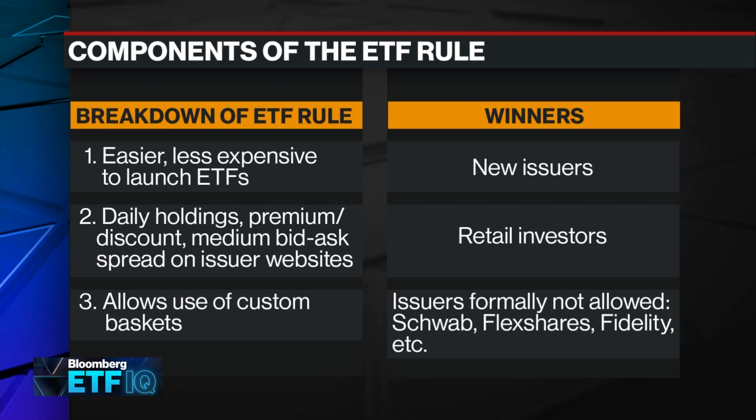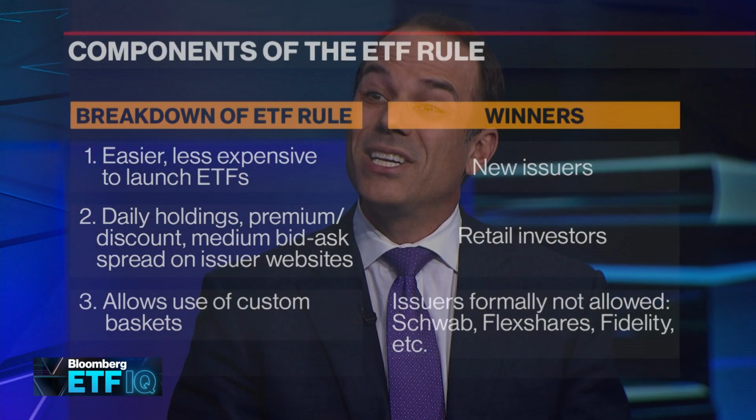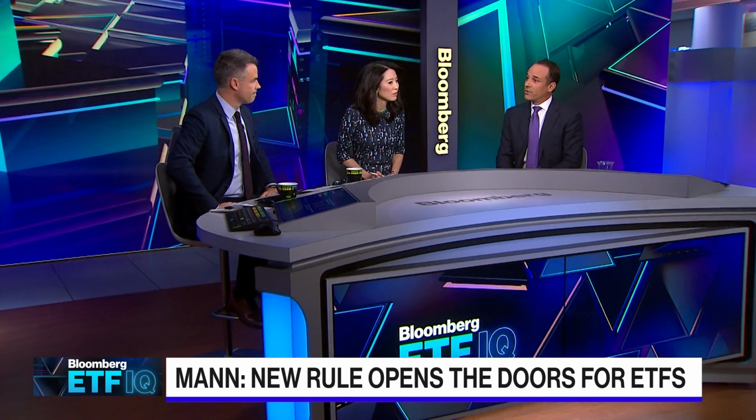Why? We think that as time goes on and as investors say, okay, what's the difference between an active and a passive fund? The ETF rule actually operationally says there's no difference between the two. And so as we continue having those conversations to say, hey, operationally there's no difference, all the liquidity, all the things that you love about ETFs actually apply whether there's an active or an index label on it, we think that will only open the doors more for ETFs going forward.